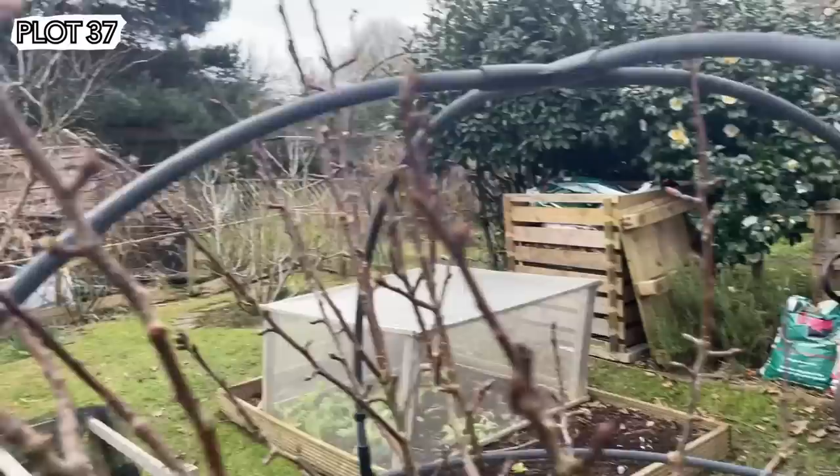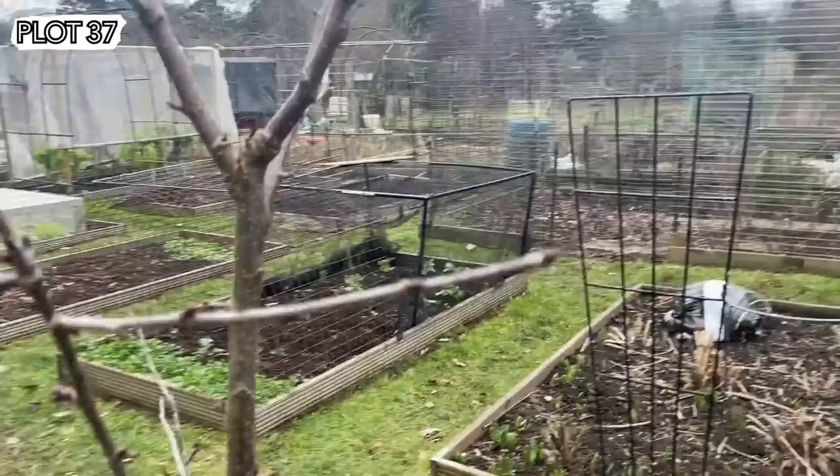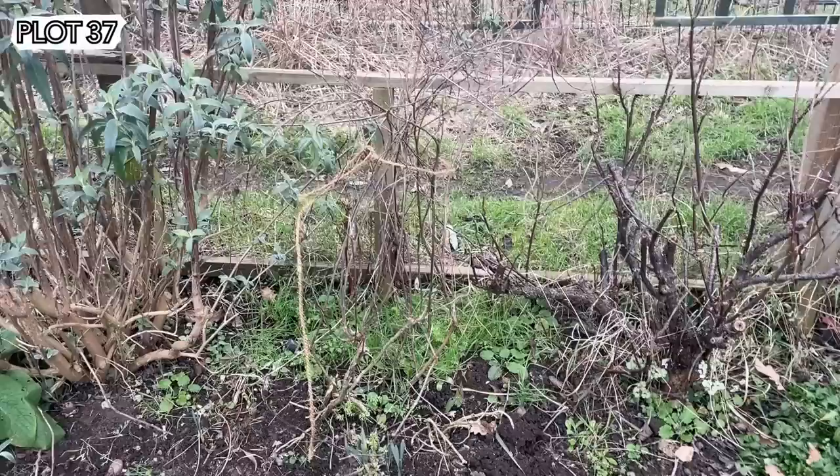Pear tree bursting into life. It's exciting. Might even get some pears off it this year. We did get 2 pears last year, actually, which was a bit of a surprise. But they were quite small. Cherry tree, also looking lively, which is lovely. It's funny, we got 2 pears last year and we got 2 cherries.